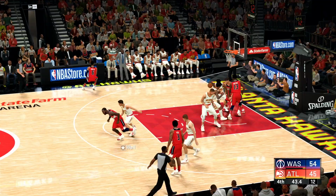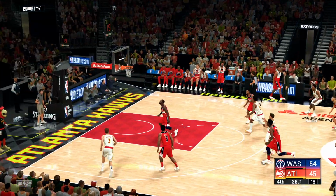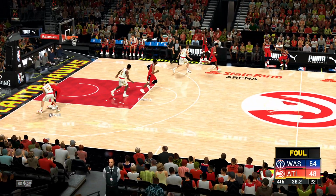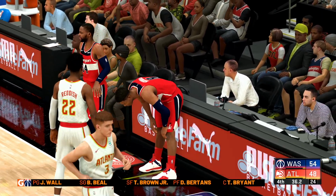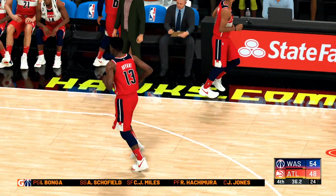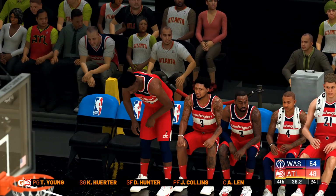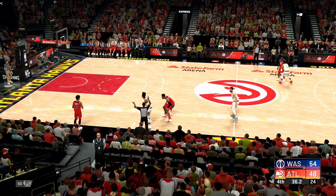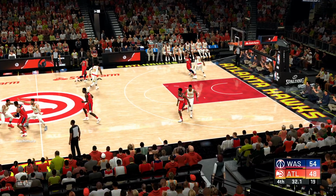Down low. And stolen by Hunter. Young with no one around. Another three for Atlanta. Ice in his veins. Young excels at stepping to the plate and delivering in the clutch. And they go to the intentional foul, and the Wizards are going with a whole new group out there now. They can more or less wrap it up right here. This has to be a very smart possession.